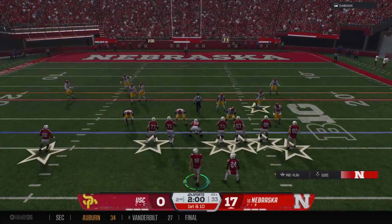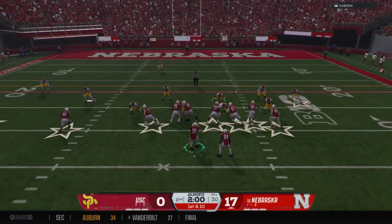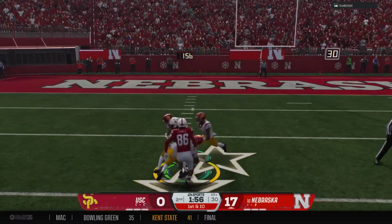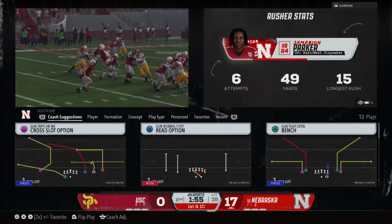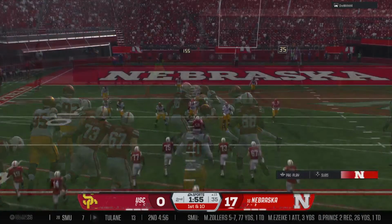Offense has it at the 28 on first down. Right back to the well. Got the first down and more. And he's brought down after a nice gain. But right away after picking up the first down, they go right back to their playmaker at running back.